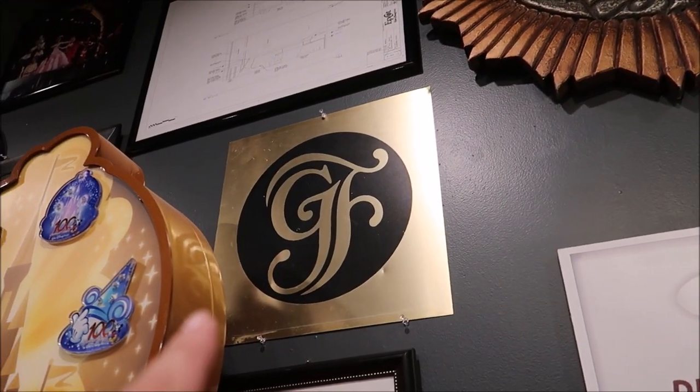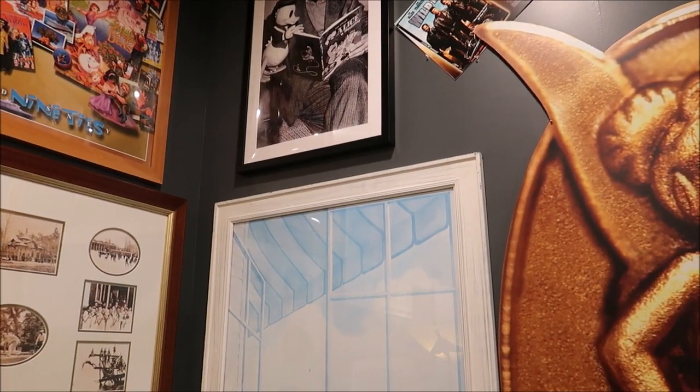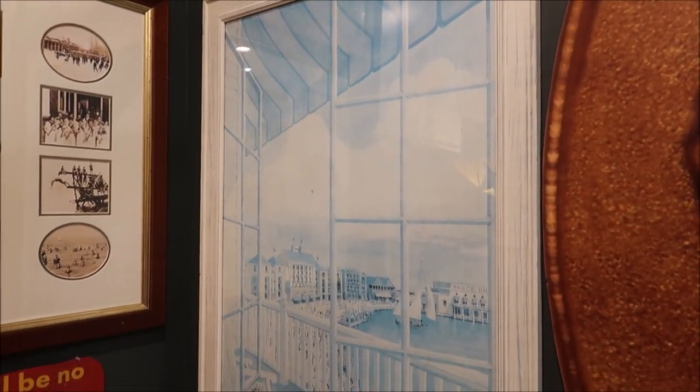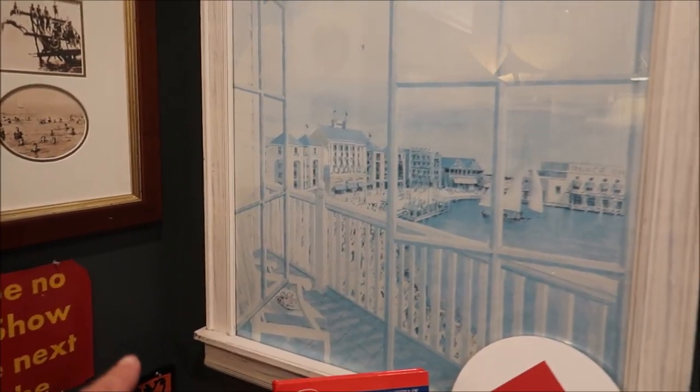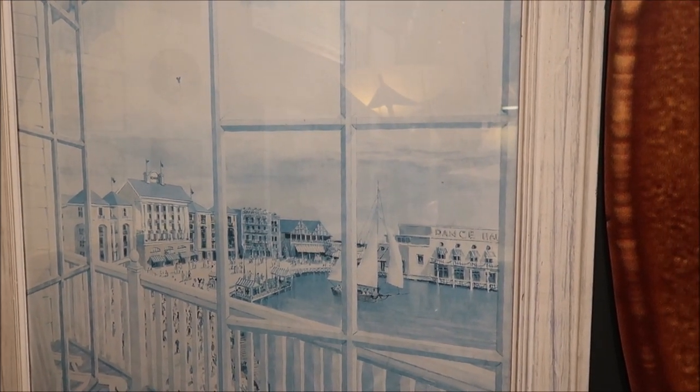This Grand Floridian sign, that is absolutely awesome. Look at this picture of the Boardwalk Resort. This is gorgeous, isn't it? Wow, I absolutely love it. I've noticed that there's no prices for any of the Disney memorabilia, so you'll probably have to call or check their Facebook to see how much things are. There are prices for some of the other memorabilia and autographs and stuff like that, so if I do see a price, I'll let you know.